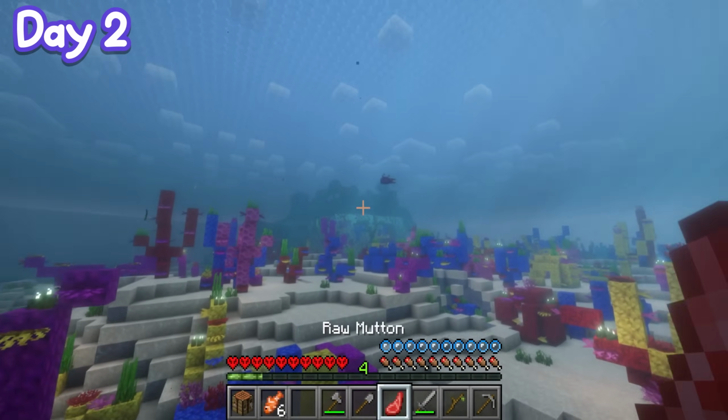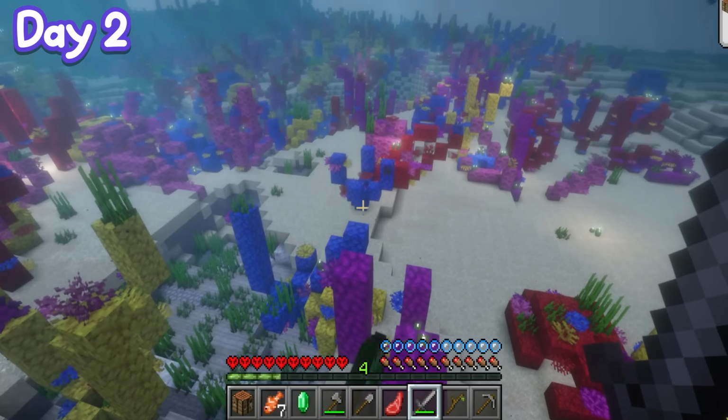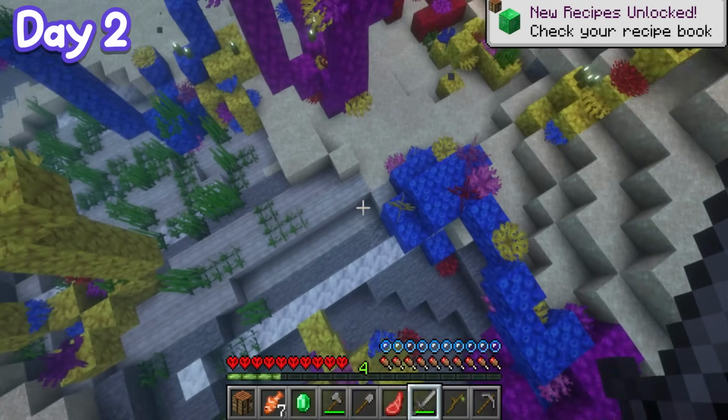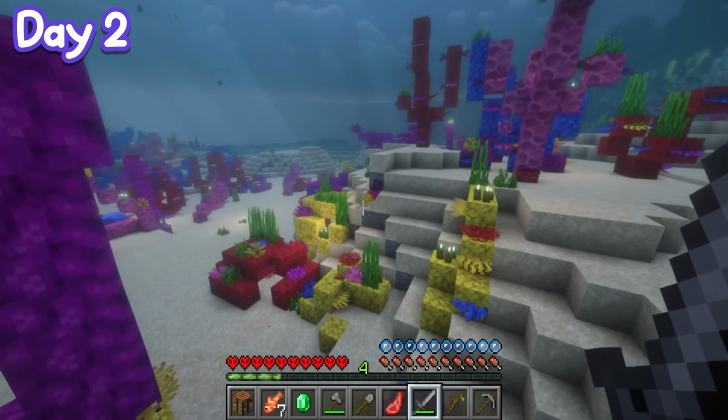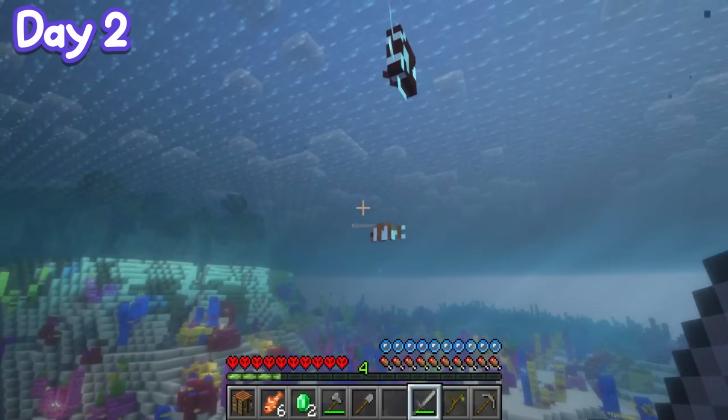Now I think I'm just going to go around and actually get more fish because I'm pretty sure these fish are not actually good for saturation. What the heck? Where did that come from? The mermaids drop those? Maybe they do. Let's get some fish. We need more food, that's for sure, before the day ends.